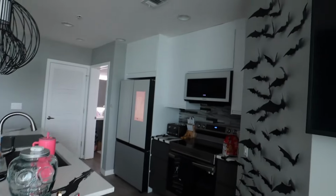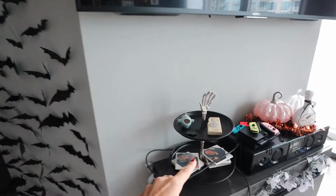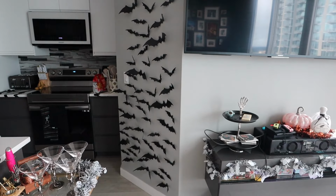And of course, all the bats on the wall. So cute. I have a little bit of blank space here, and then I ended up finding a bat the other day, but I didn't have a command strip for him. So once I cut up another command strip, I'm gonna hang him in this blank zone over here. Those are what all of our little bats look like.